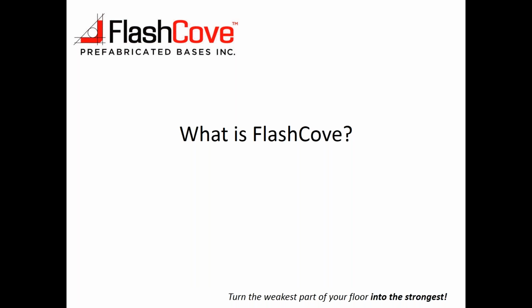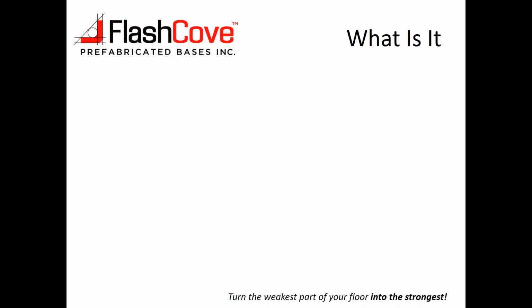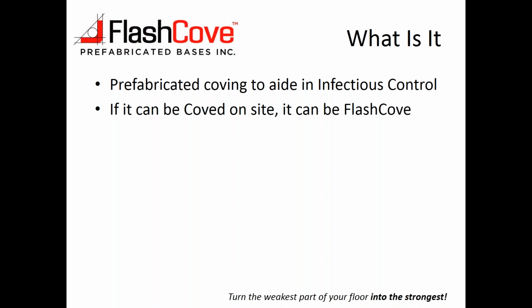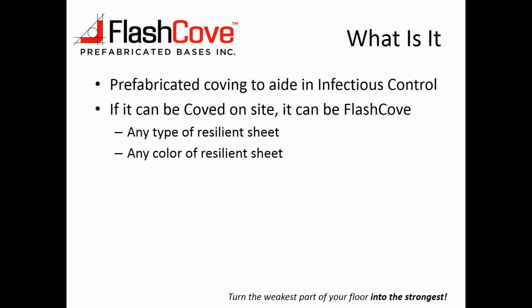So let's get into what FlashCove actually is and how the product works. It is a prefabricated coving to aid in infectious control. By prefabricated, it comes to you ready to install in a situation to create this sterile environment. If it can be coved on site, it can be FlashCove. And what we simply mean by this is any product that you can install in a coved installation on a job site, we can take that product for you and make FlashCove out of it and return it back to you. So it's any type of resilient sheet, any color of resilient sheet, and any pattern of resilient sheet.